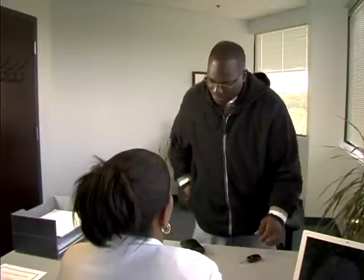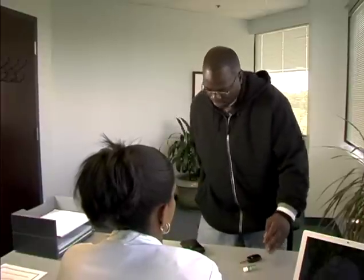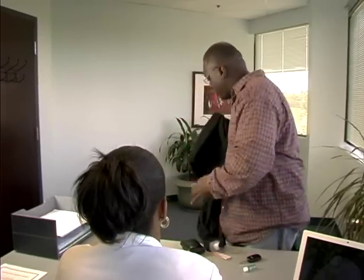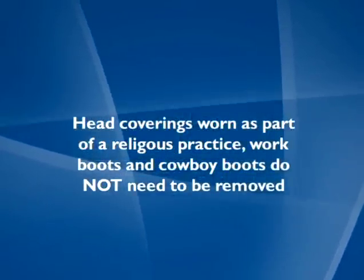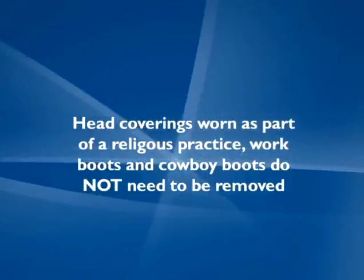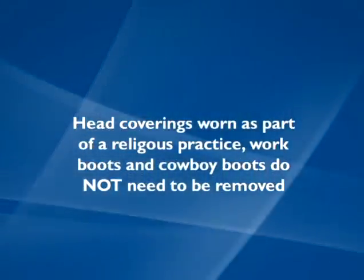Once the preliminary paperwork is completed, ask the donor to remove his or her outer clothing and empty his or her pockets. Outer clothing includes jackets, coats, hats, coveralls, or other apparel that could be used to conceal items that the donor could use to tamper with the specimen. Hats or head coverings worn as part of a religious practice, work boots, and cowboy boots do not need to be removed, unless the collector has reason to believe that the donor is using them to conceal something that will be used to tamper with the specimen.